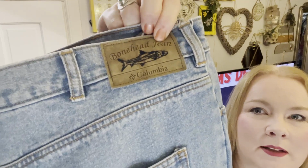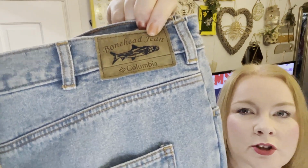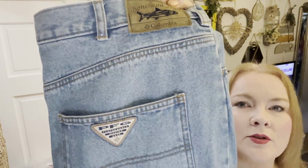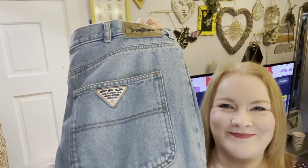The next item is these Columbia sports jeans, so it's for fishing, and Tam said he got these for £1.99 and they've sold for £10 all in.